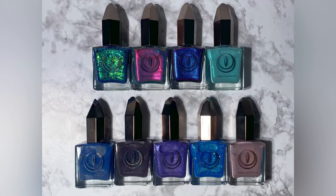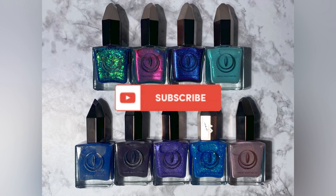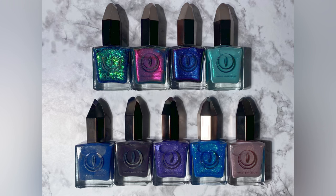Hey guys, today we're going to be taking a look at the latest release from Mooncat. This is their Songs of Sirens collection, and it consists of 9 beautiful polishes. These polishes are available right now on the Mooncat website.